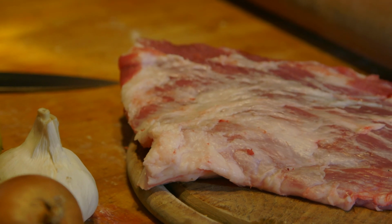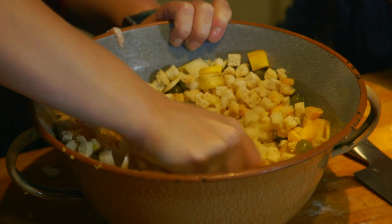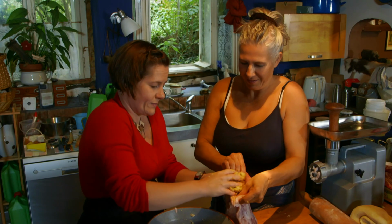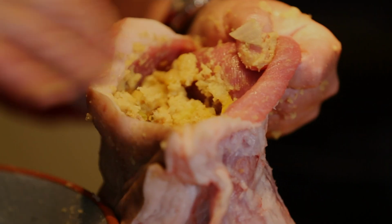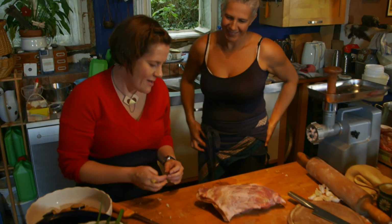Right, mixing? Yeah. I think we need a little bit more wine. I think most people need a bit more wine. Smoked bacon has also been added to the stuffing. This family love their pig products. This is like roast pork to the power of 10.